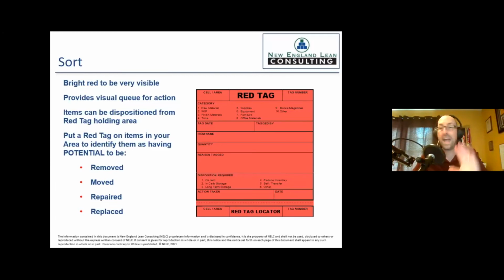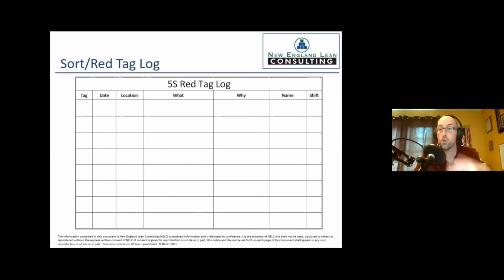There was no languishing, because that defeats the whole purpose of sorting. Now, in the cases where you don't have that room, and we have clients in this predicament as well, because floor space is at a premium, you can do something like this. If you apply a red tag to a piece of equipment, a tool, whatever it may be, you can have a centrally located log. And this is just an Excel spreadsheet, something that we made.